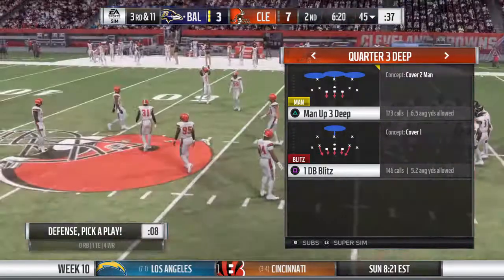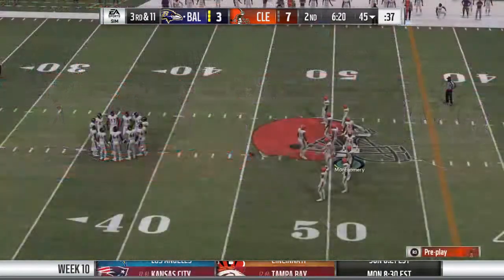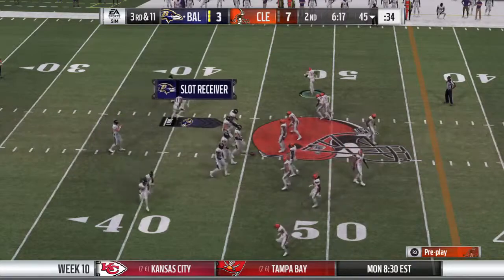Getting had a ton of success here so far, but you get the feeling that he might be on the verge of popping one. Yeah, even on that one, there was a little bit of a hole, but it closed there quickly at the end.